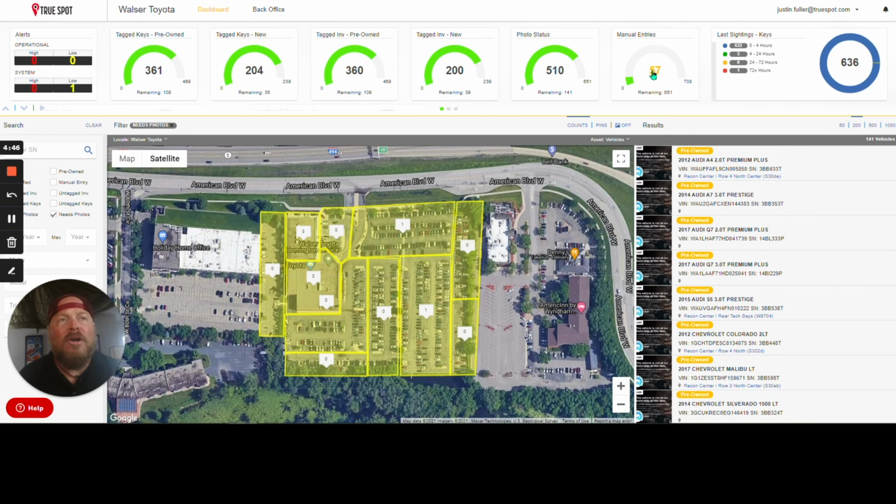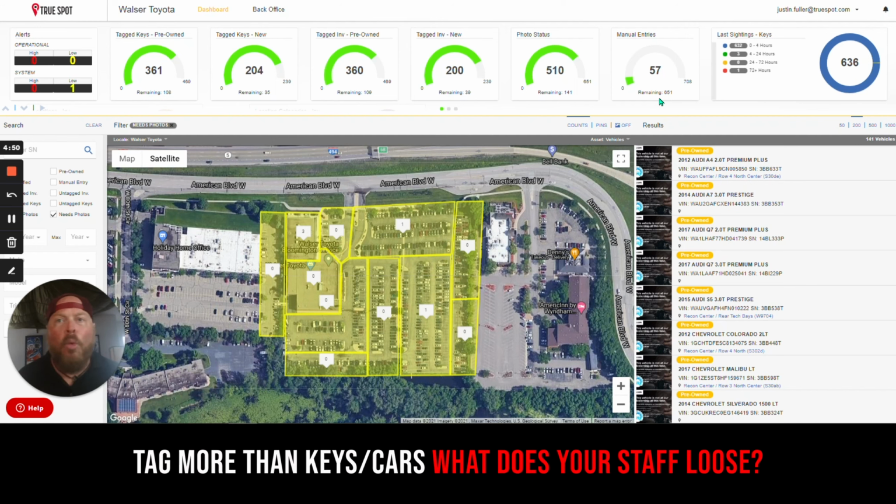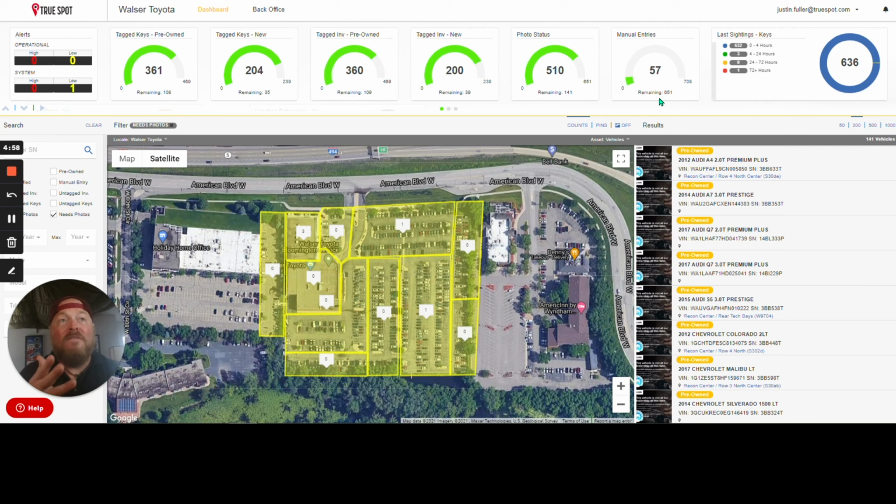Now, manual entries over here, you have the option to do this, and where this really plays a role is, do you have something that specifically walks off of your dealership? A lot of times it's the jump boxes, you know what I mean, in case the battery goes dead. Well, you can tag those, and that way you could manually put it in jump box one, you could label it, and that way you could go find it, right? So you could search up and look up any of your jump boxes. So a lot of different things you can do with the manual entries.